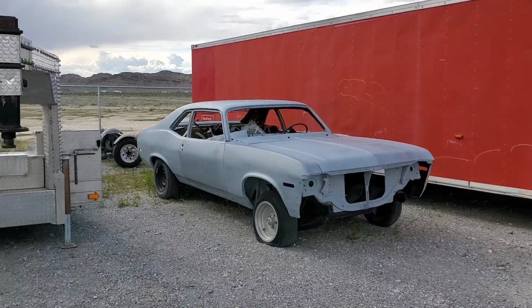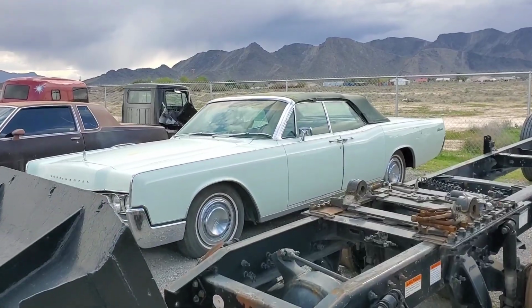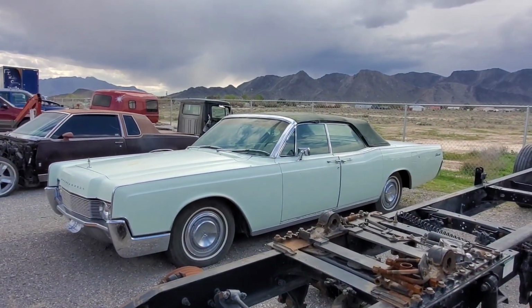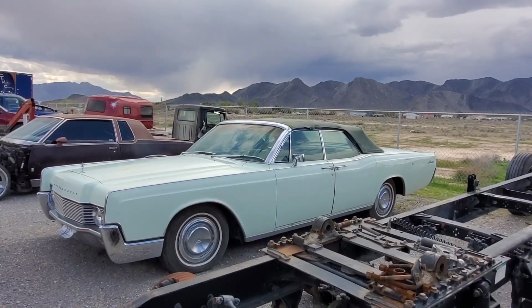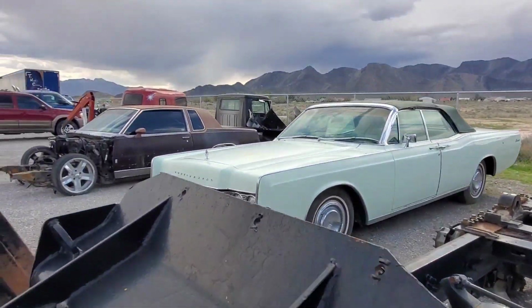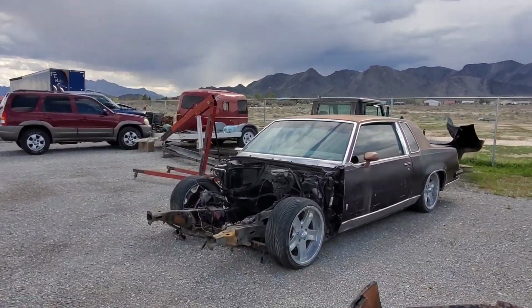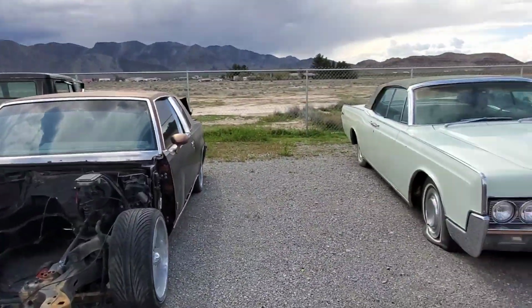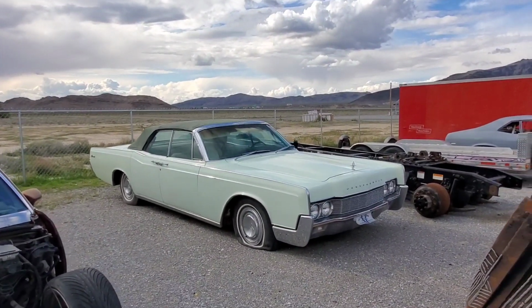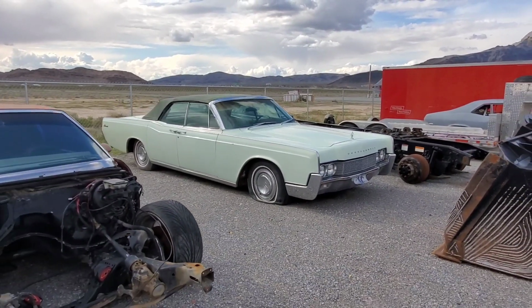Look at that. We got a Lincoln. A lot of guys that are in a Lincoln club, they like that. That's for sure. Look at that. Look at that chassis. Woo! They got, looks like, a 70s Oldsmobile. How about that? Somebody might want to buy that. Oh yeah? Of course, it's a convertible.